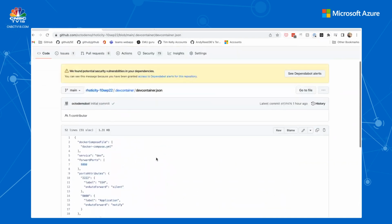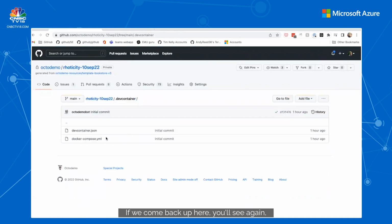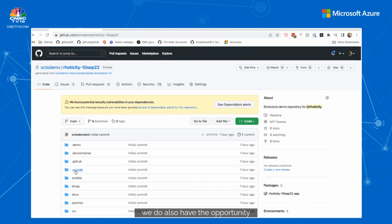to run whatever it is that you need to run. If we come back up here, you'll see again our Docker file that lives in the same place so that we can make sure that we have our Docker file ready to go. And as I mentioned, we do also have the opportunity to set some VS Code settings. Those would live in here.